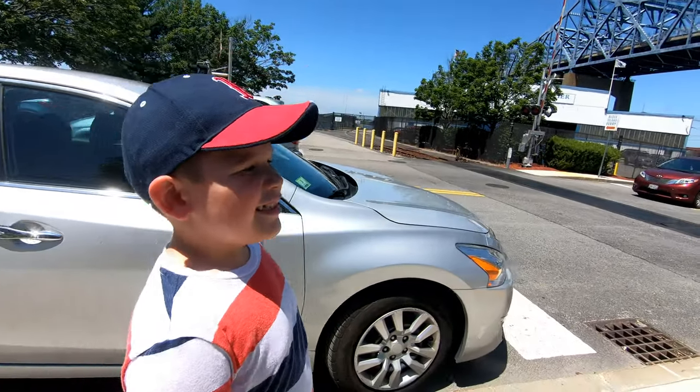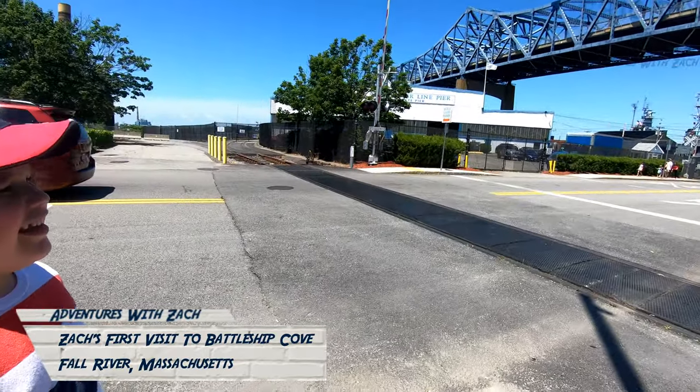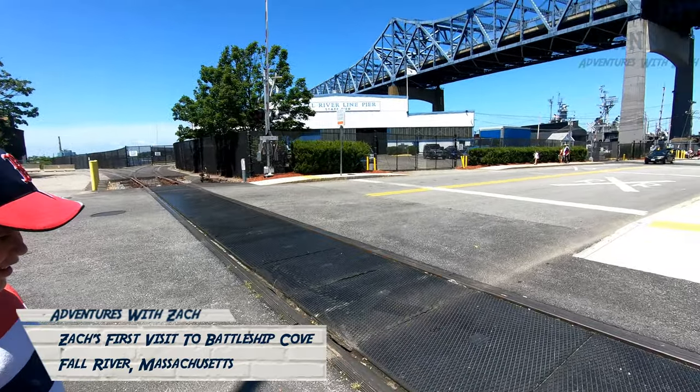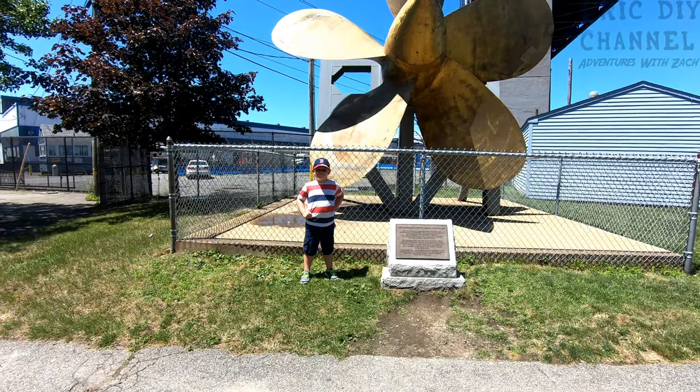Where are we going today? The Battleship Cove, in Fall River, Mass. We're gonna have some fun. It's a free Friday, so we're gonna see if it's really free. That's the first step.